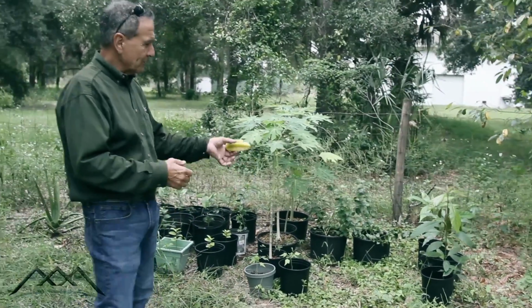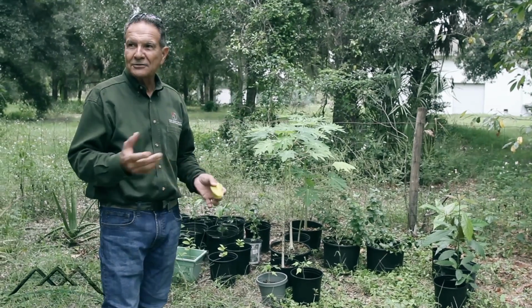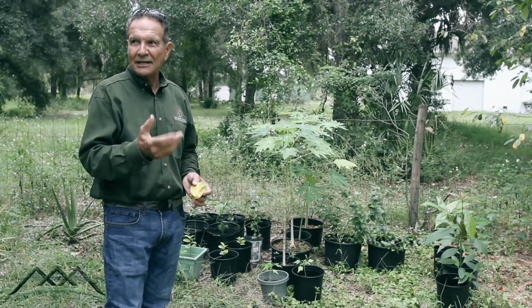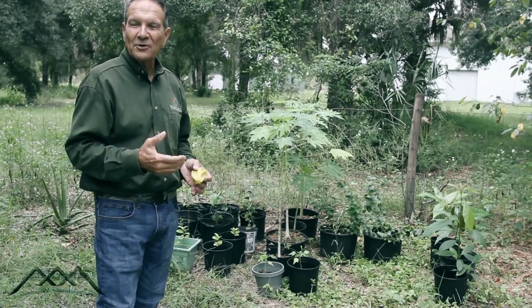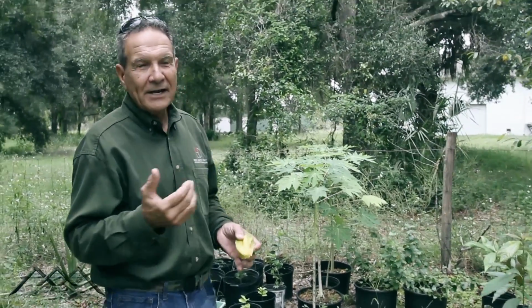And it's here now growing. And out of one tree, there's hundreds and thousands of fruits that will come. And out of that 1,000, then additional thousands. So why go to the grocery and pay for a fruit? This is directly off the tree right now.